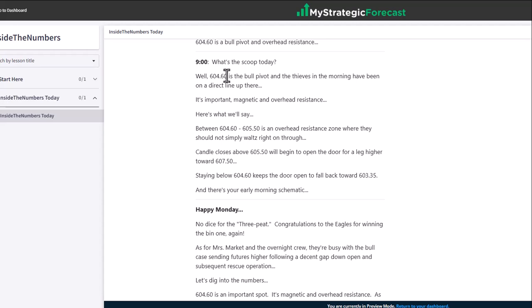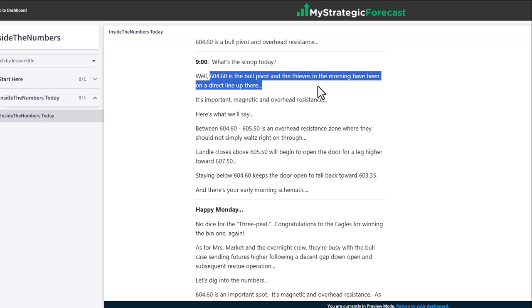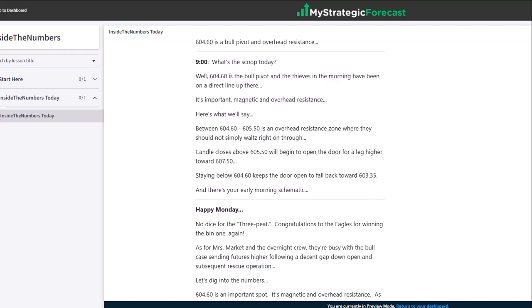9 o'clock, what's the scoop? Well, 604.60 is the bull pivot, and the thieves in the morning have already had a direct line up there. Funny how that works. It's important, magnetic, and overhead resistance. Here's what we'll say. Between 604.60 and 605.50 is an overhead resistance zone where they should not simply waltz right on through. 604.50 or 604.60 up to 605.50.